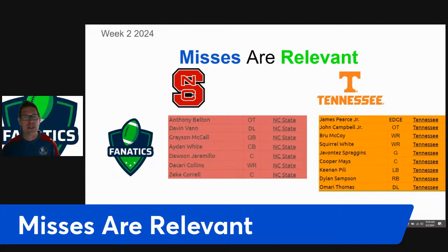So let's dive into it. I'm excited to talk about Tennessee against NC State. A couple of reasons why. And it's at the very top for both teams. So James Pearce, everybody's talking about him. Is he going to be the first player drafted? So we have a legitimate possibility James Pearce is player 1 off the board. Is Pearce edge 1 or edge 2 in this draft class? That discussion is about to start.